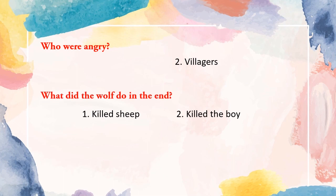What did the wolf do in the end? Killed sheep or killed boy? The answer is killed sheep.